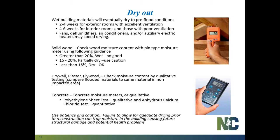It's possible to measure solid wood with moisture meters. Probably best to have a professional do that. Generally, less than 15% moisture content is okay. More than 20, you run the risk of other materials getting damp or wet, or you run the risk of wood decaying organisms.